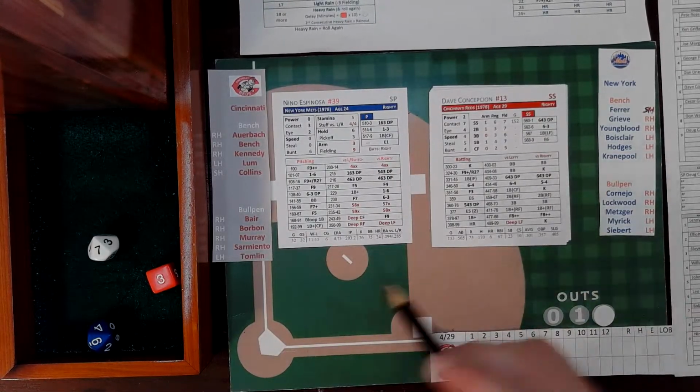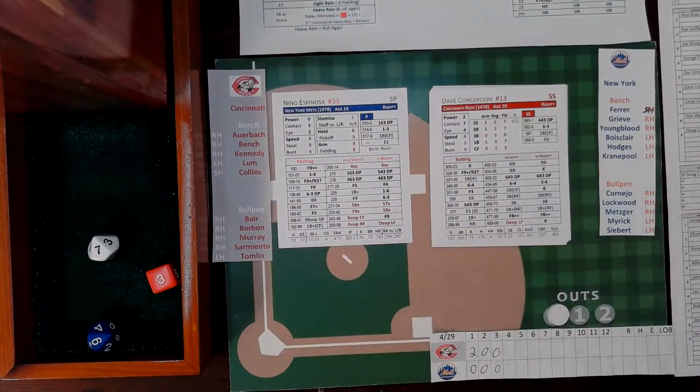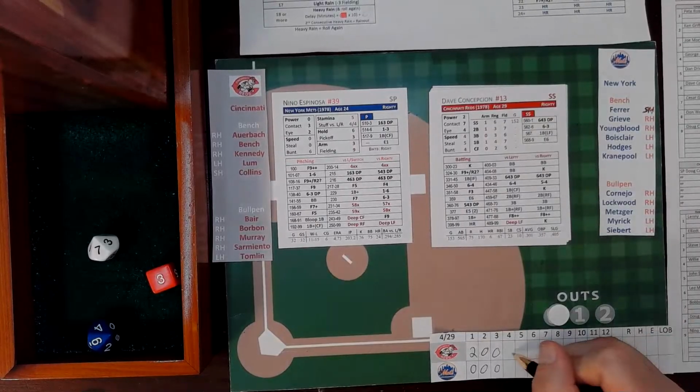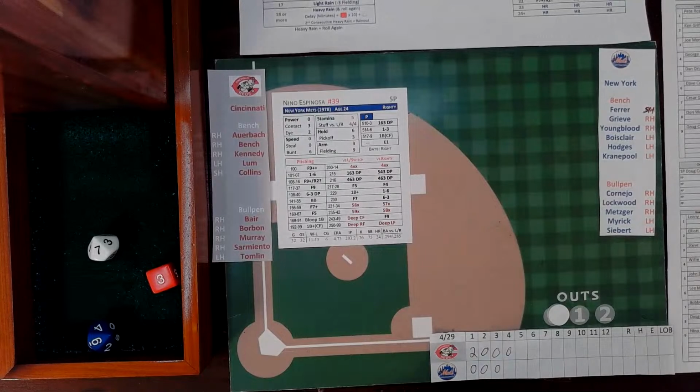.376 against a right hand. Well, it's a non-split. .376 is a 5-3 ground out to end the inning. So nothing doing for the Reds here in the 4th. We go to the bottom of the 4th, still 2-0.